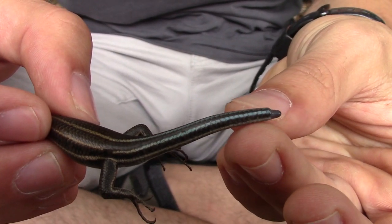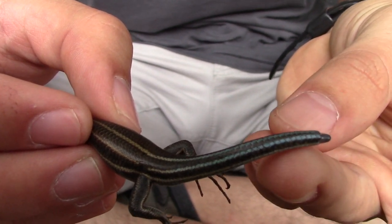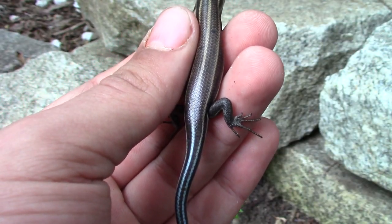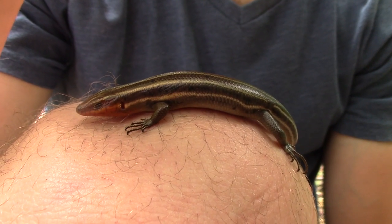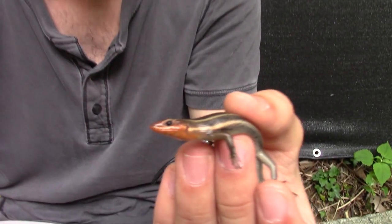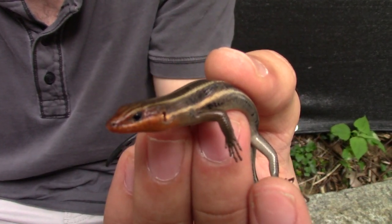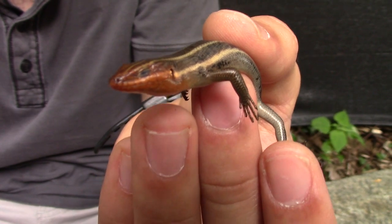You'll notice his tail just comes off into a nub there. That's because he probably dropped it off at some point from a predator, but it's starting to grow back, so he will be just fine. These guys are insectivorous primarily, so they'll be eating small beetles, arthropods, and worms, and things like that at this size, but some individuals that are larger have been known to take newborn mice, small amphibians, and even other lizards from time to time, so they do have a pretty diverse diet.